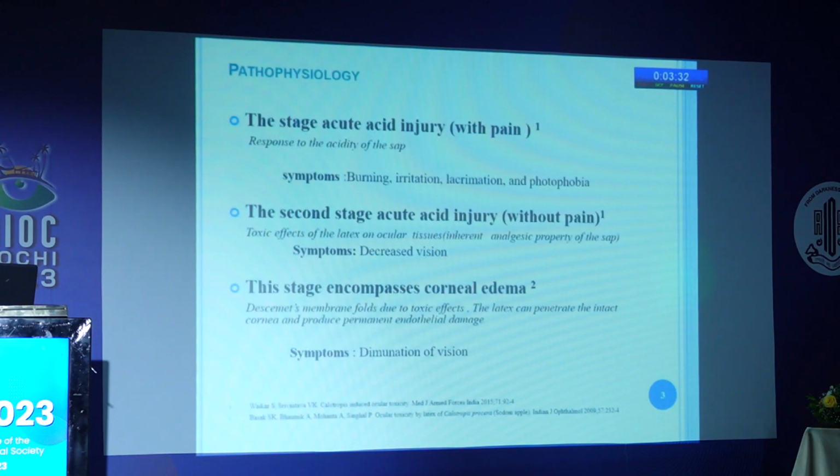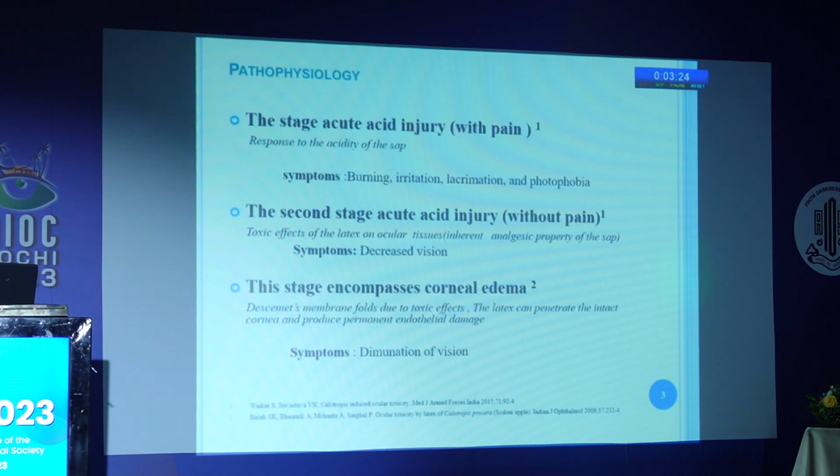So it can present in a stage of acute acid injury, with pain, in response to the acidity of the sap. The symptoms will be burning, irritation, lacrimation, photophobia. It can also present in a stage without pain, due to the toxic effect of the latex on ocular tissue and the inherent analgesic property of the sap. So the symptoms will be only decreased vision.